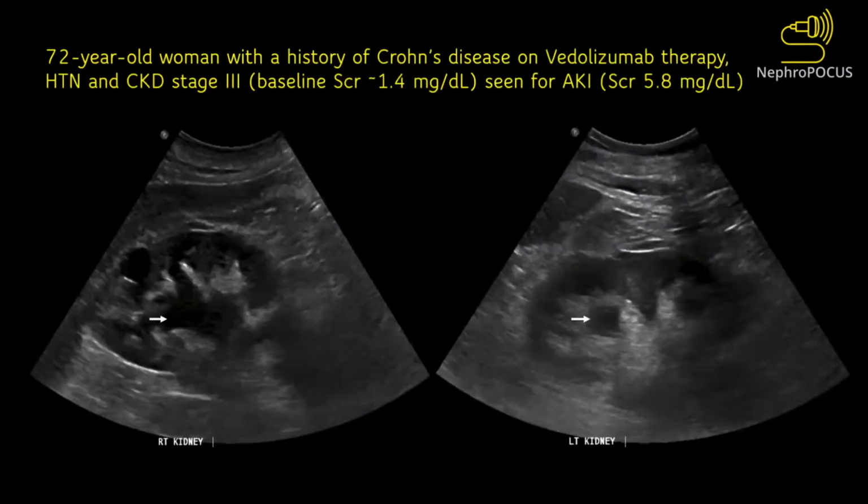So first case, here's a 72-year-old woman with history of Crohn's disease on vedolizumab therapy. Vedolizumab is a monoclonal antibody, an anti-inflammatory antibody used in this disease. It's against integrin. But anyway, she also has hypertension and CKD stage 3 with baseline creatinine of about 1.4. And she presented with AKI with a serum creatinine of 5.8.